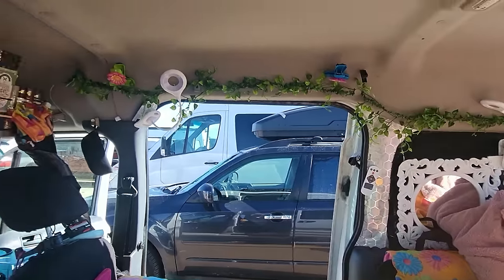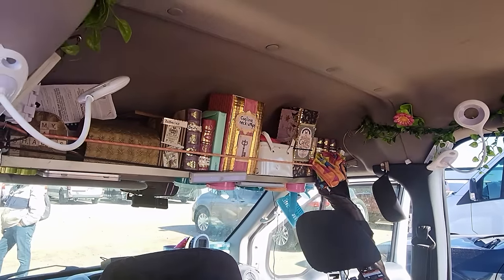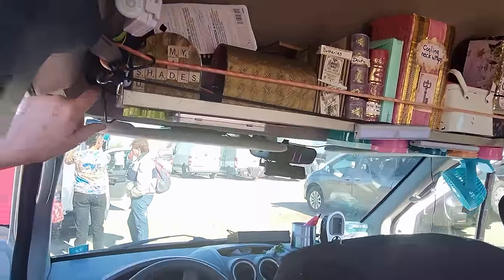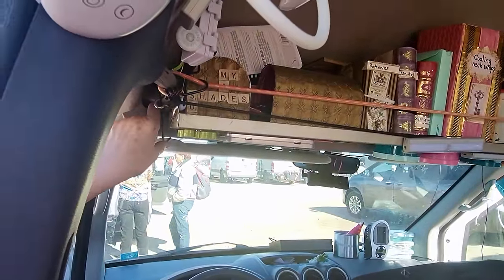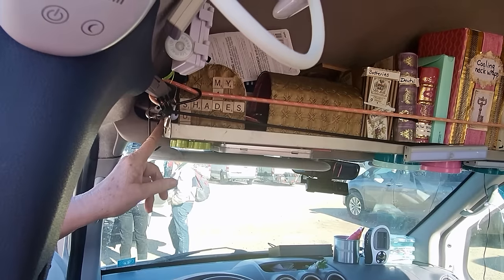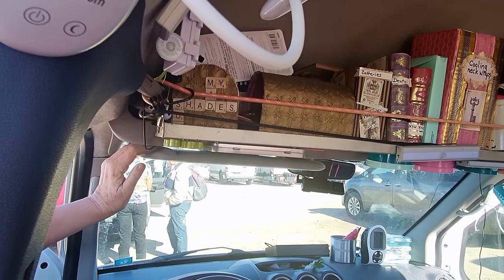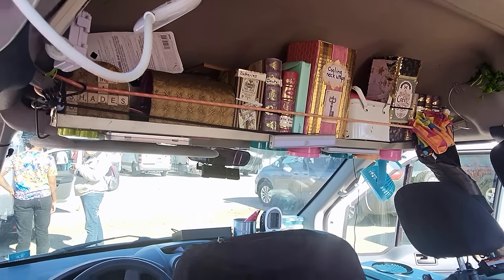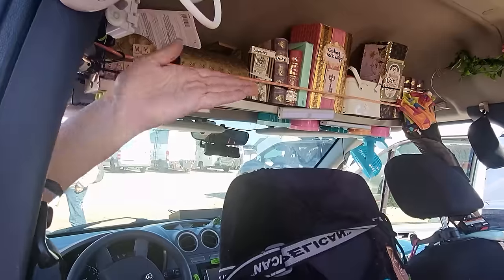Right. You've got it decorated so cute. What do you have stored up here? This is a metal shelf that I had. The Transits have a little lipped shelf up here. And I wanted to be able to hide all the stuff that gets stuffed up there. But I wanted to still be able to get into the front. Plus I'm tall and I like the open feeling. So I didn't want to build a shelf out.